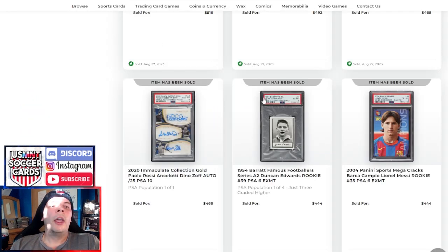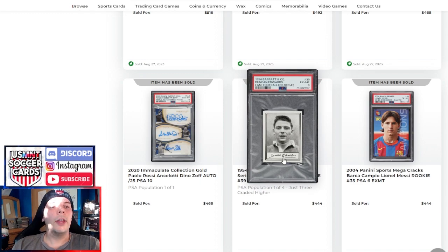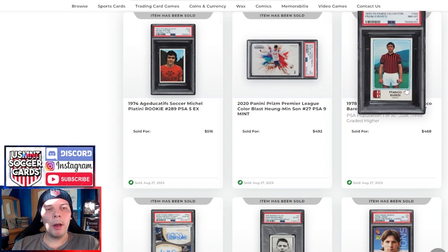Next to that, we have a Duncan Edwards rookie here in a PSA 6. I think we saw that run recently as well, maybe in a couple other grades. Here we have a triad of a bunch of different Italian players, Rossi, Ancelotti, and Zoff in a PSA 10, going for $468. Above that, PSA 8 Baresi.